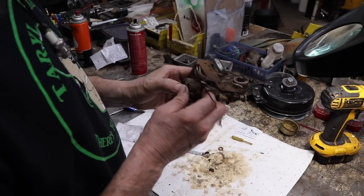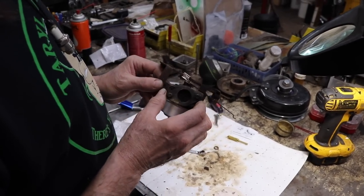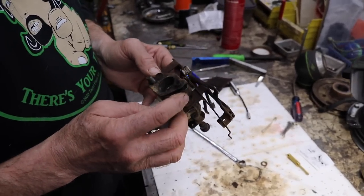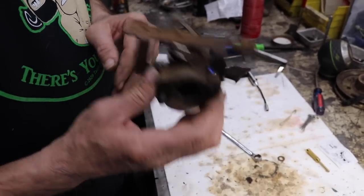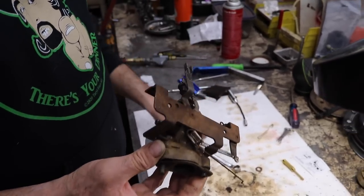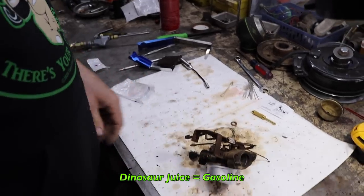So I'm going to put it back on. I should have a new gasket up there. I'll go find a new gasket and give you that part number. We'll put this back on, run a new fuel line, fill it up with some dinosaur juice. And as Mr. Heat Gun says, fired up, fired up, fired up.